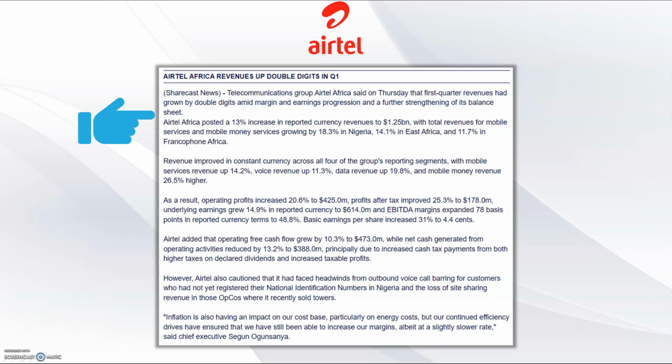First quarter revenues had grown double digits amid margin and earnings progression and a further strengthening of its balance sheet. Airtel Africa posted a 13% increase in reported currency revenues to $1.25 billion. Revenue improved in constant currency across all four of the group's reporting segments, with mobile services revenue up 14.2%, voice revenue up 11.3%, data revenue up 19.8%, and mobile money revenue 26.5% higher. As a result, operating profits increased 20.6% to $425 million. Profits after tax improved 25.3% to $178 million.